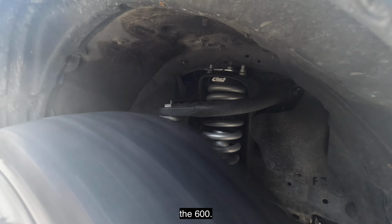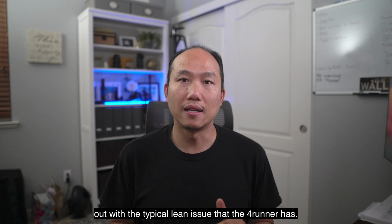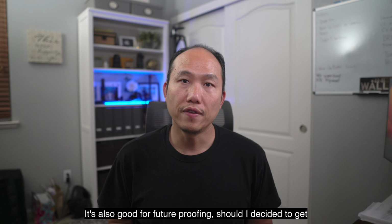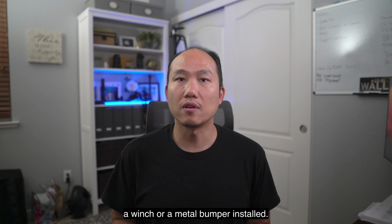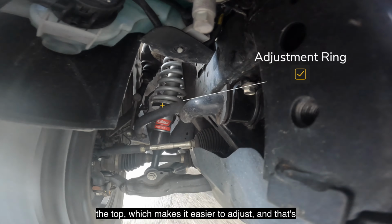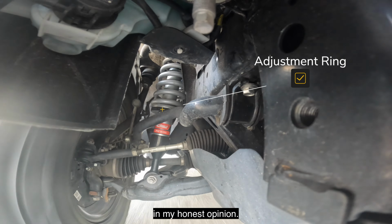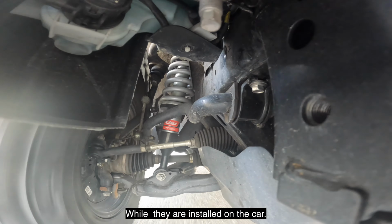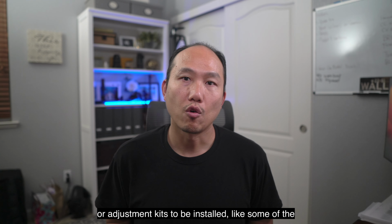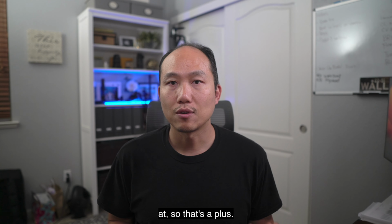Coilovers in general offer the ability to make fine adjustments in terms of the height level, and that also helps out with the typical lean issue that the 4Runner has. It's also good for future proofing should I decide to get a winch or a metal bumper installed. Now these coilovers are adjusted from the bottom instead of the top, which makes it easier to adjust, in my honest opinion. Another added benefit is that I can adjust the coilovers while they are installed on the car. This kit also does not require any sway bar relocation or adjustment kits to be installed like some of the other coilover setups that I've seen or have been looking at, so that's a plus.